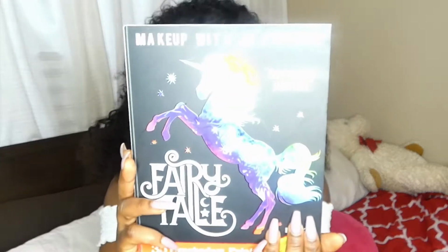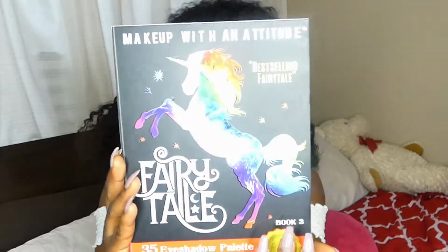I'm gonna be using this Makeup with an Attitude Fairy Tale eyeshadow palette, and it's really pretty, and it's from a brand called Rude. I've never heard of them before, but I thought the colors in here were pretty nice and neutral, and I have a feeling that they were trying to mimic one of the Juvia's Place palettes. That's what I think. And the price for it wasn't ridiculous, so I was like, why the hell not?